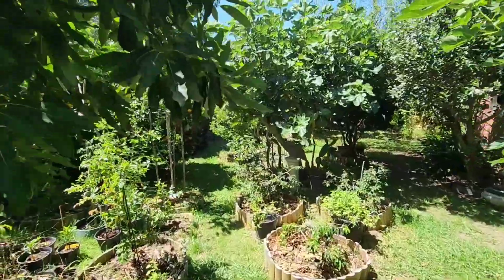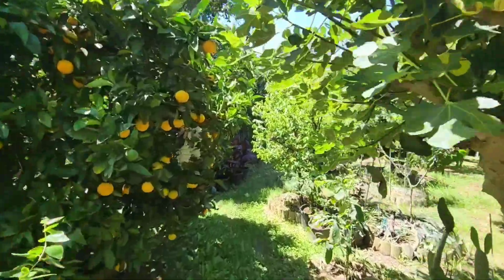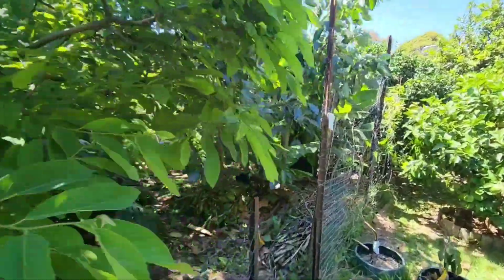Today is much hotter. Yesterday was 32. We were at the beach yesterday. We're at the beach every day. That's what summer's all about, beach and garden.